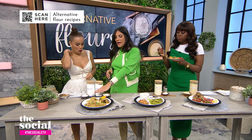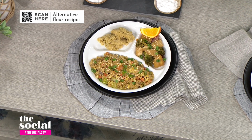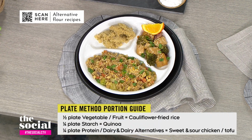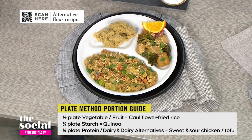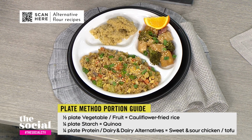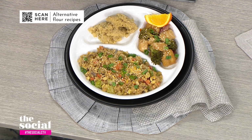And how do you turn this one into a balanced meal? Of course, the chicken or the tofu would be the protein. I also made a quinoa dish with honey, dill, and some garlic, so delicious. And for a vegetable boost, I did my famous cauliflower fried rice. I'm always trying to find new ways to boost your vegetable intake and make it taste delicious.